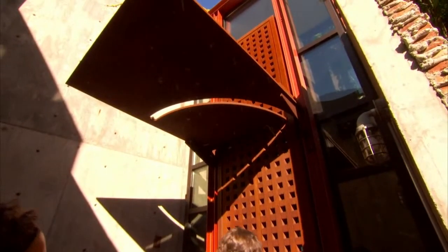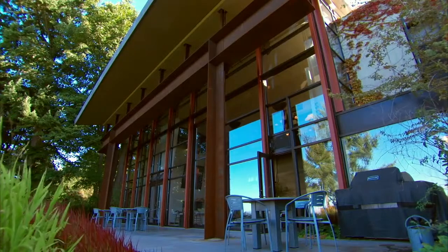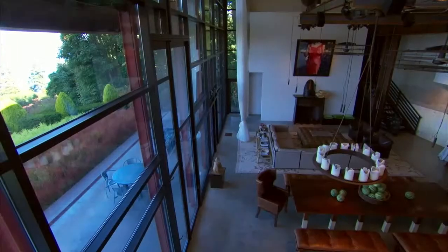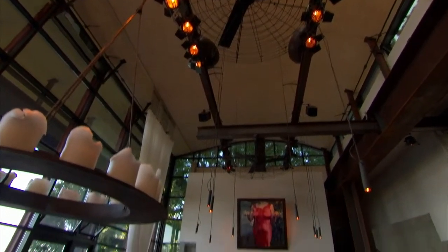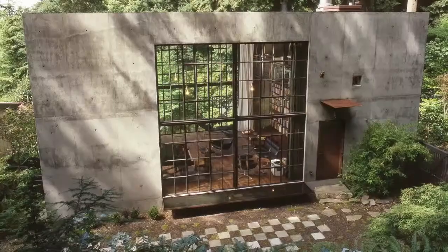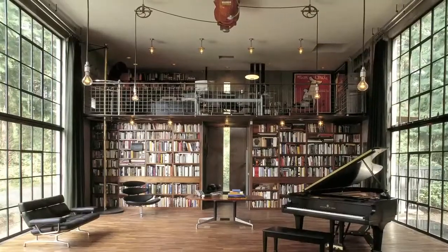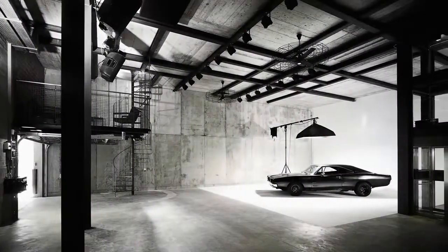This house is important for me because it was really the first house where I had a client that actually understood the beauty of steel, just the beauty of raw steel, natural steel, and in this case, blackened steel. And so that's what's great about the residential arena, is that you can make these connections with clients that allow you to go somewhere where you always wanted to go.